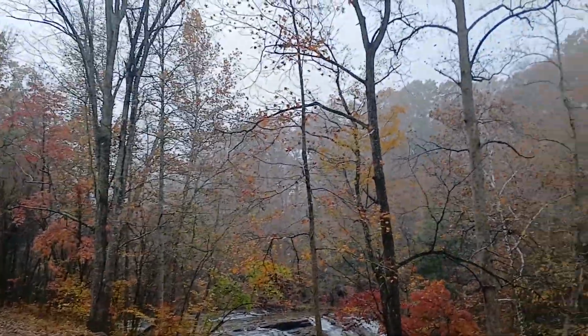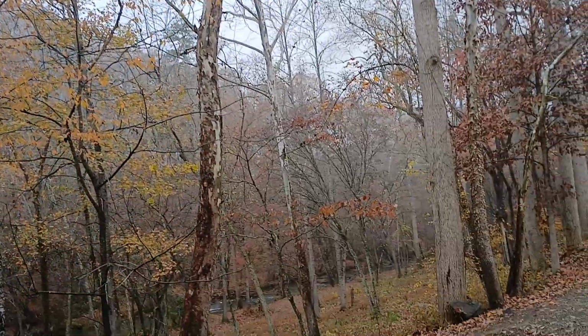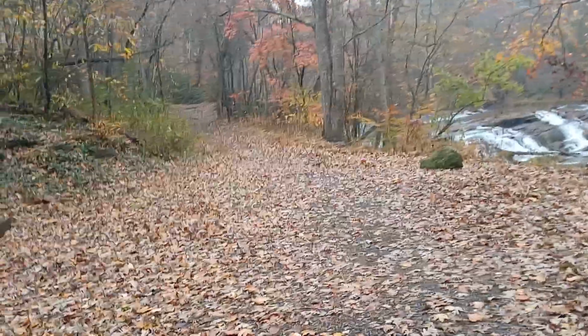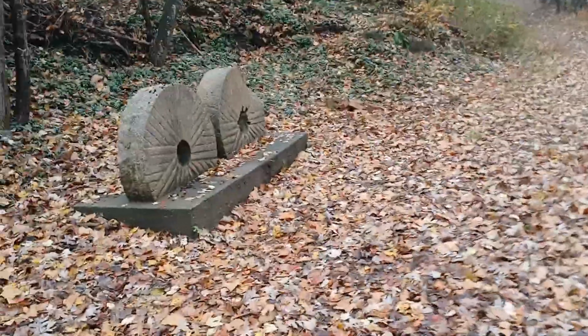Kind of a foggy fall morning. Nobody at the park but me. Kind of like it that way. Just cruising by the old millstones.